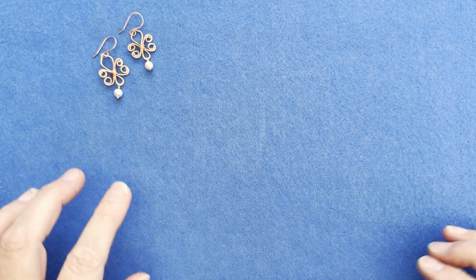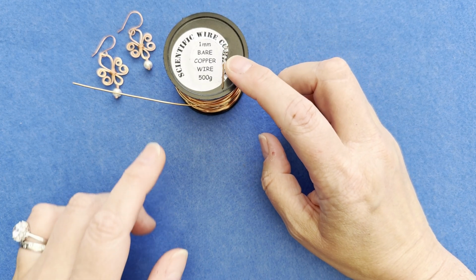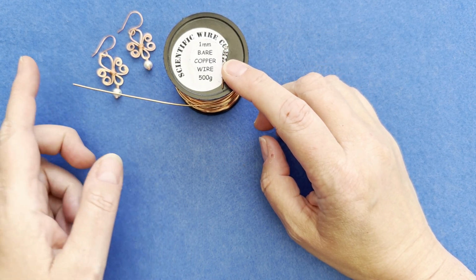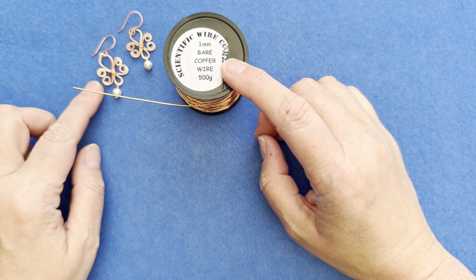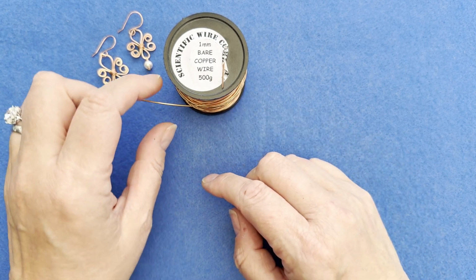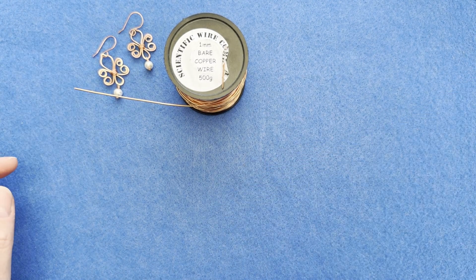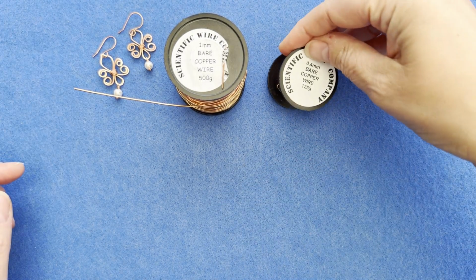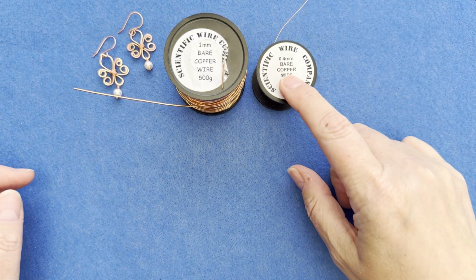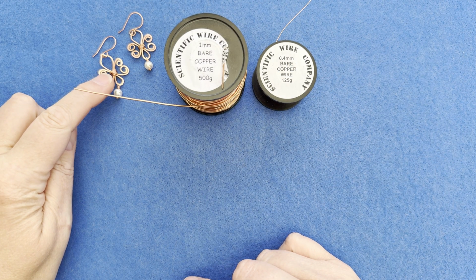Let's go through a list of materials, really simple. So you're going to need some 1mm bare copper wire, or indeed silver plated or whatever wire you like. Just be on the safe side. I will be doing some hammering, so just use a wire that you're happy to do a bit of hammering on. You're going to need some 26 gauge 0.4 bare copper wire I'm using here, just to do the little wrap section in the centre.